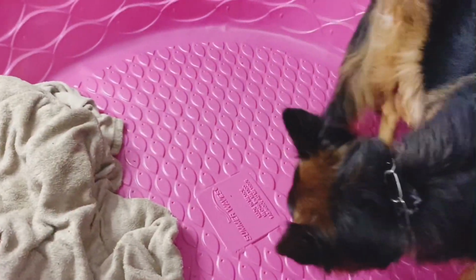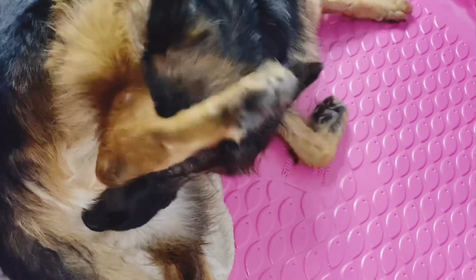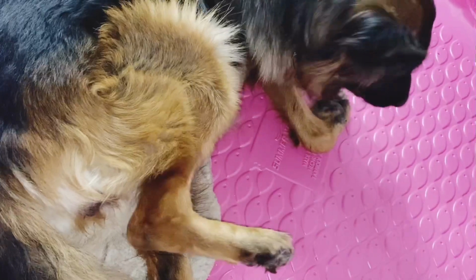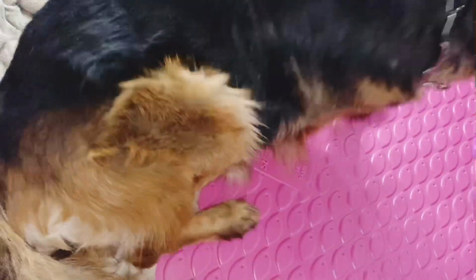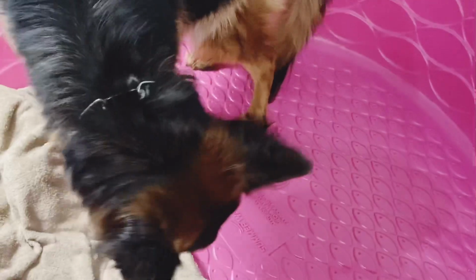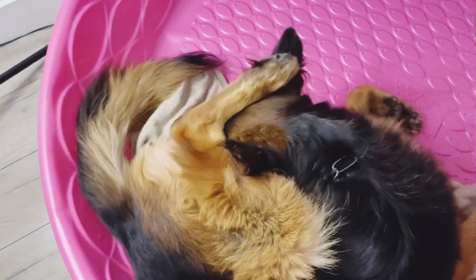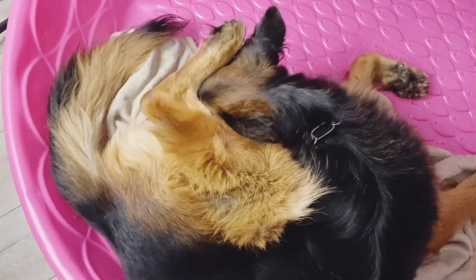So here we go. We're very close now. She's pushing very hard for this puppy. So it tells us it's a big one. The first one's gonna be a big, big baby. It's happening.